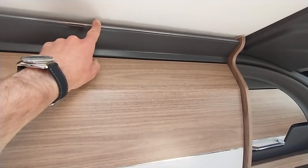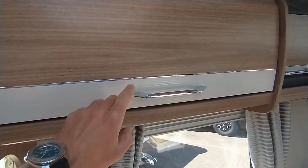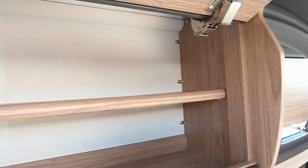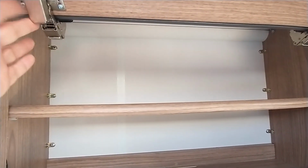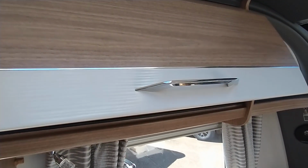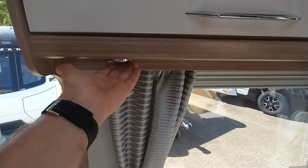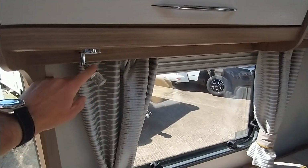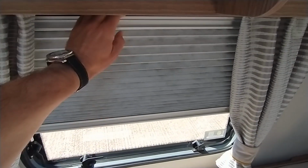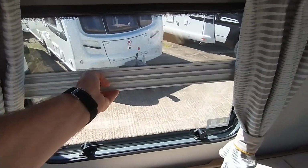Discreetly hidden LED lighting, two colour furniture as you can see. Nice detailing going on here. It's all nicely finished off as you can see. Substantial hinge systems and soft close. Touch sensitive under pelmet swivel lighting, incorporating reading and soft light. Pleated blinds, so night screens and fly screens.